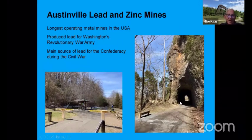Now, Austinville, we're coming down the trail, and you kind of come out of this tunnel, and all of a sudden, bingo, you're at Austinville. And this is the trailhead at Austinville. You see the trail trundling on down here. There's also a state highway right here, so it has easy trail access.